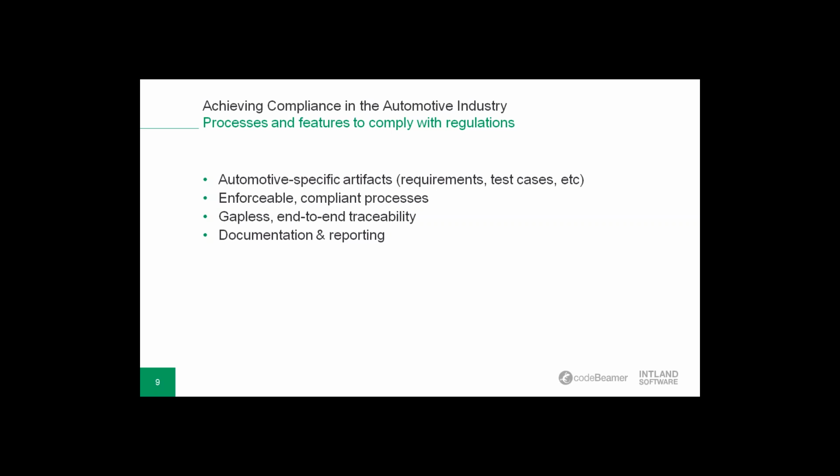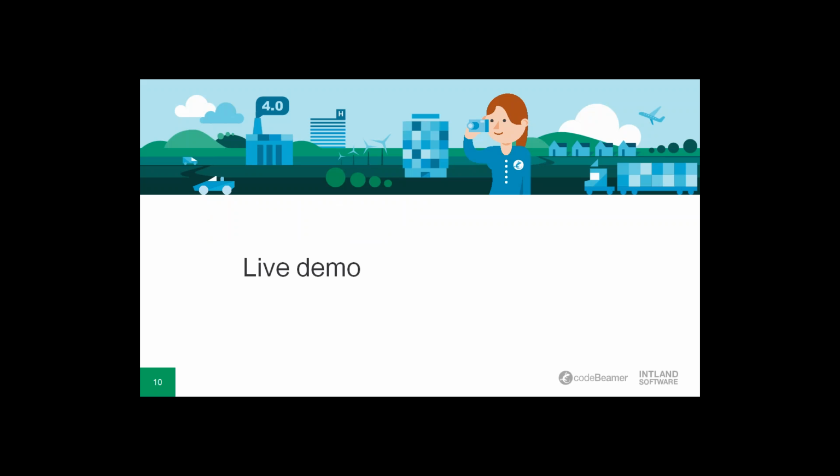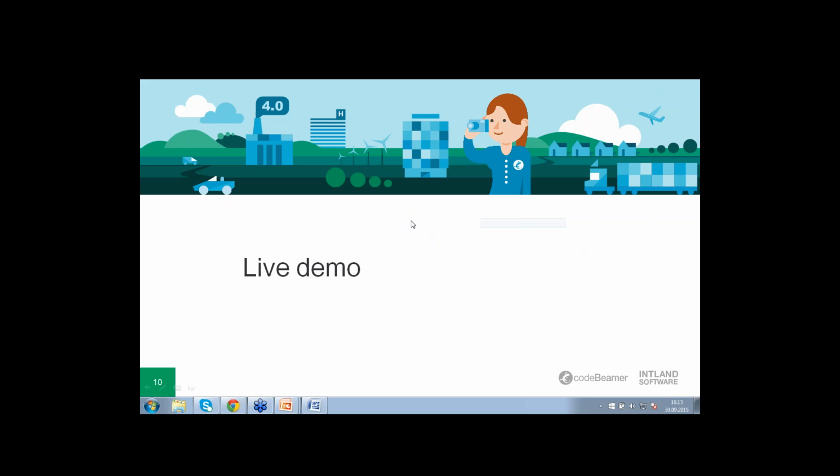So right now, I would like to move to our live demonstration to show how it works in practice and how codeBeamer can support these processes and also compliance with these standards. But before I do that, I would like to ask a couple of questions to better understand how we can help you with these compliances. The first thing is, what tools are you currently using to manage your development and your processes? Your first option is Microsoft Office, then IBM, Jira, HP, or any other tools.